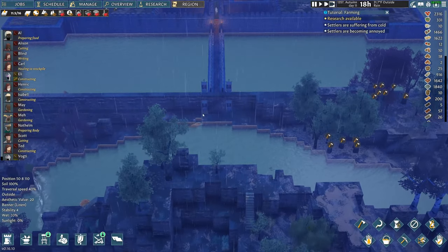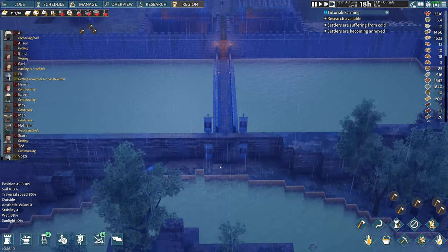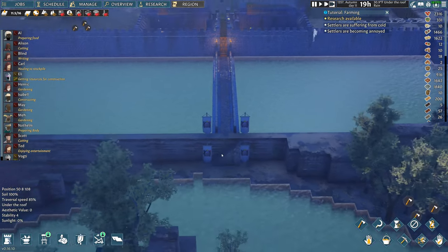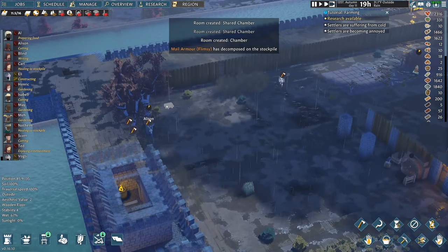I'm also thinking about... Oh, nice. We got the John Travolta. Yes. Beautiful. Now when people come here, they know this is where happiness dies. This is where happiness comes to die. If they come here, they're not going to make it. So the Raiders better think twice.